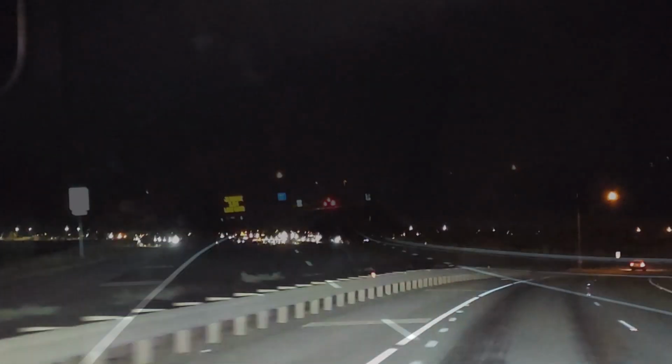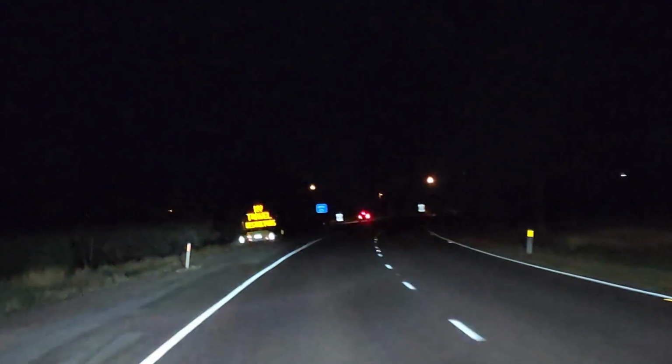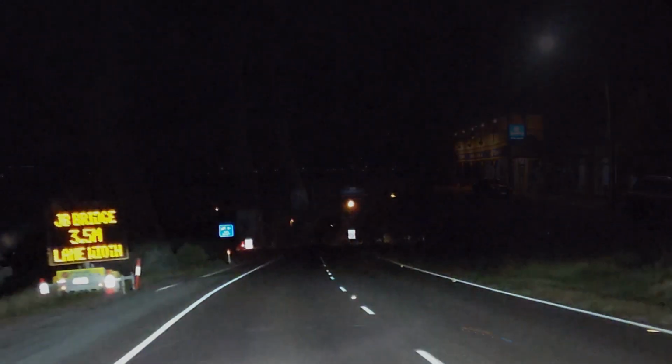Alright, coming into Port Augusta, and off to the Port Augusta Hotel for a pub meal.